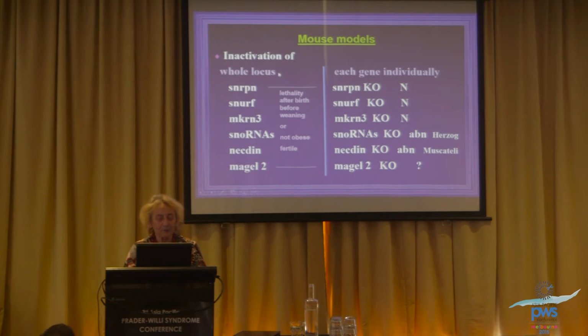If you get rid of the whole locus, some of the mice died after birth before weaning, but the ones that didn't die were not obese and they were actually fertile, so they didn't really have Prader-Willi syndrome. And if you started to knock out each of those genes that I showed you individually, you got different results. The SNRPN knockout was a normal mouse. The SNRF knockout was a normal mouse.